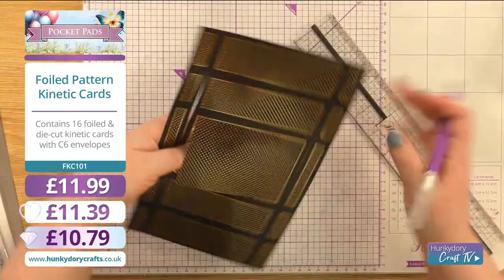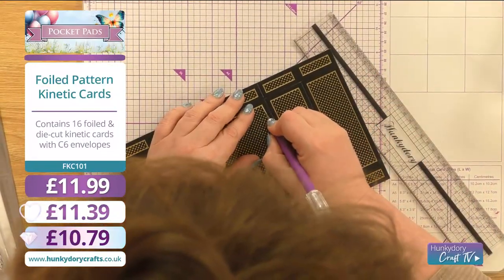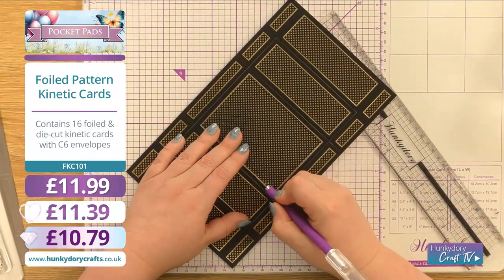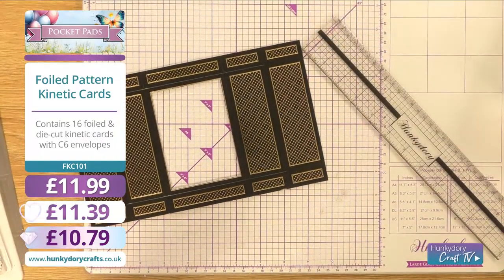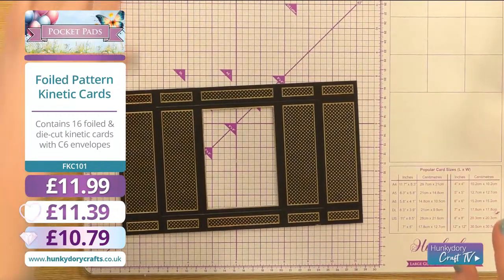Sure. So we'll just pop that out. Go back in those corners, make sure I've got everything. You could do this cleanly with your trimmer as well, I guess, couldn't you? You certainly could, yeah. So we'll just take that out of there. How different does it look just like that? I know, it just creates a lovely little aperture panel.